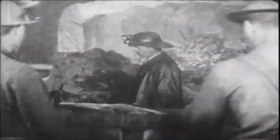Here they come in with their car to start cleaning up the drift. As you can see, it was a back-breaking job because they would have to shovel all the ore into the car to clean up the drift. This would be done many times to clean out the drift.